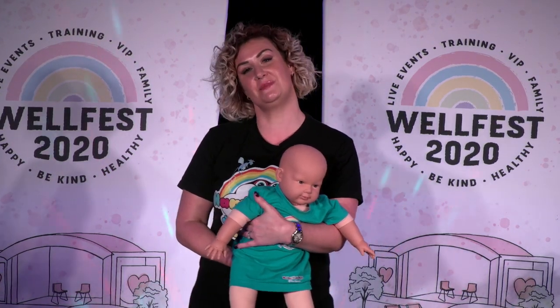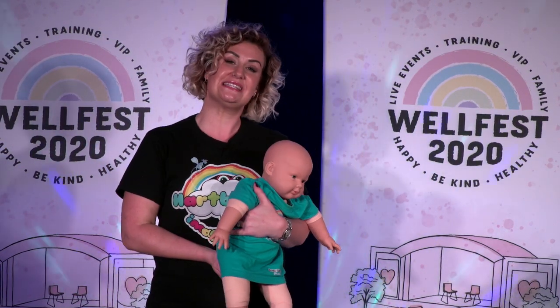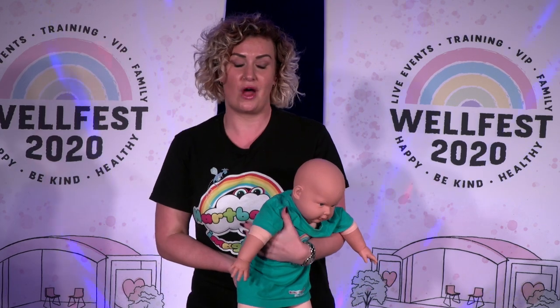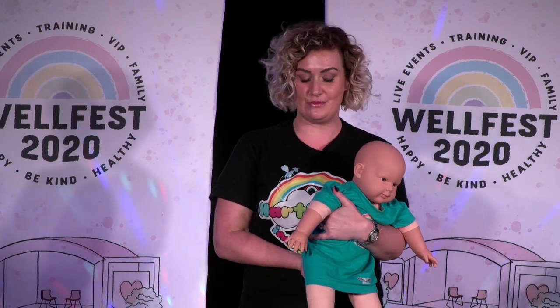So when we're enjoying tummy time with you stood, we can also enjoy something called rhythmic walking. And this is often used to settle babies when they're upset or grizzly or crying for a reason that you can't work out. So they're not hungry, they've not got a dirty nappy. It could be that they've got wind, so this hold will help them with wind as well.